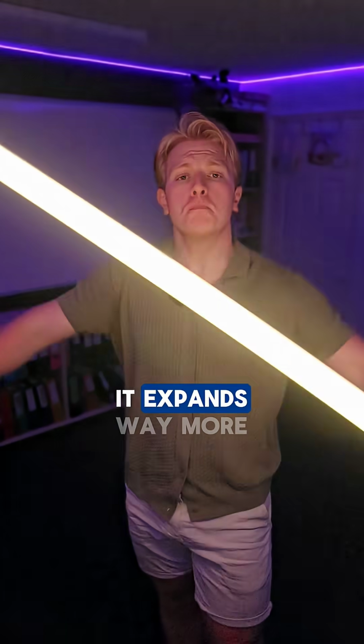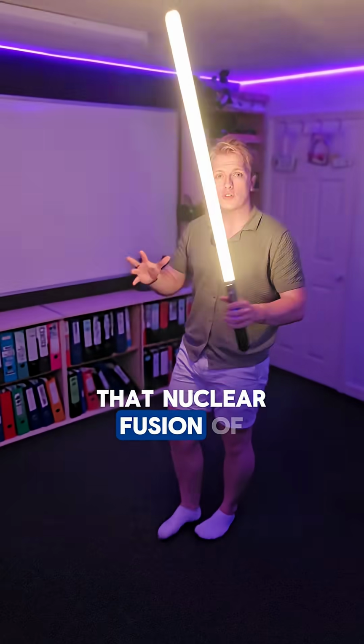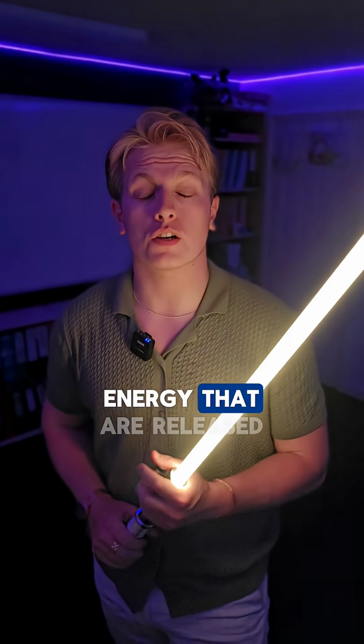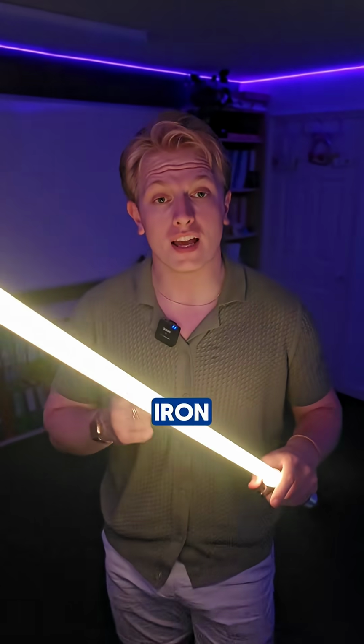On the other hand, if the star has a mass much greater than our own sun, after its main sequence it expands way more and becomes a red supergiant. It's during this phase that nuclear fusion of heavier and heavier and heavier elements occurs, all the way up to iron. Fun fact here, the massive amounts of energy that are released in a supernova explosion is the only way that heavier elements than iron have been produced.